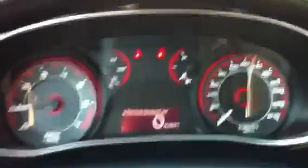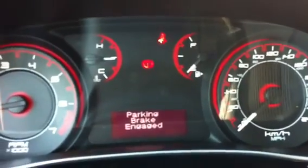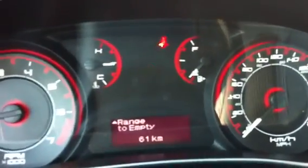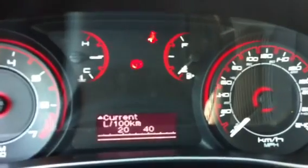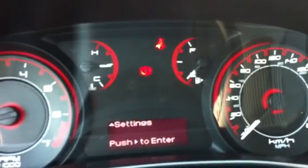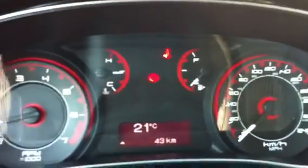So look at the instrument cluster. It has a driver information center in there as well. So it gives you trip odometers, fuel mileage statistics like distance to empty, average fuel economy, and this is a bar graph that gives you your actual fuel mileage while you're driving. Tire pressures corner for corner, and of course outside air temperature and an odometer on there as well.